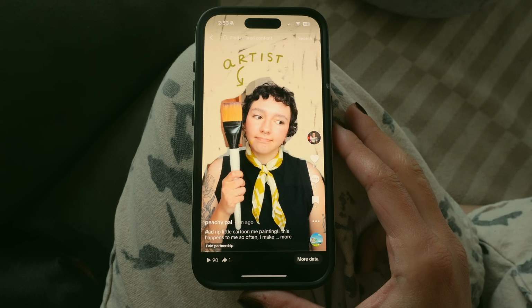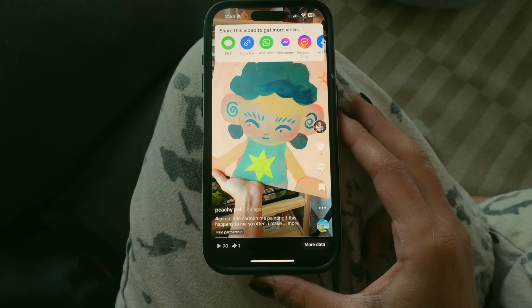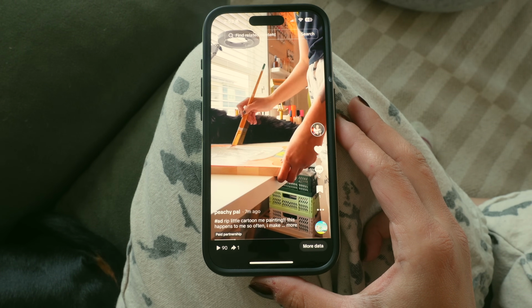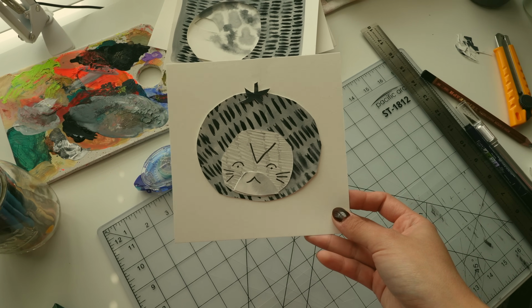So, I'm an artist and I made this painting, which I do not like, and it happens, so I am covering her up. It's not horrible, but I would just rather use this piece for something else, and it worked.